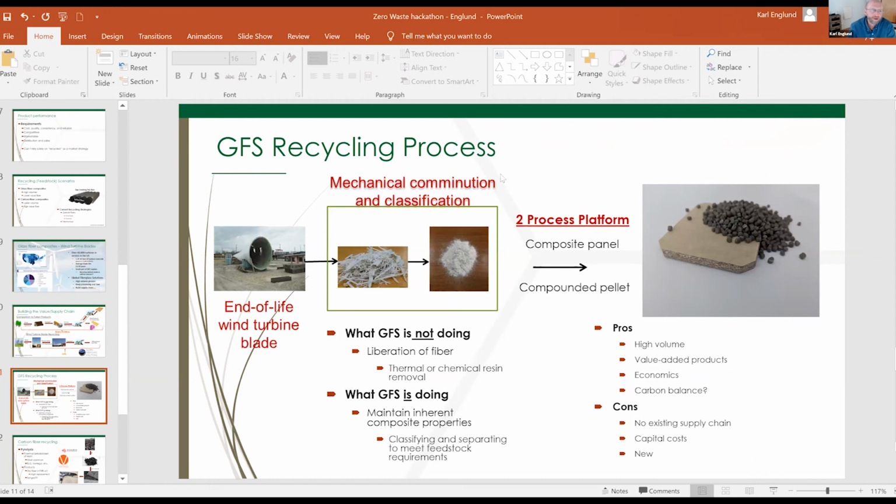So basically what we do, we break down the product. We don't try to liberate the fiber out of that. We break it down into what we call a furnish, that looks like what you would see in a fiberboard plant, where you make a composite panel out of it. The pros: we can take a high value out of it. We get some really nice products that fit into a market and make the economics work. The problems, like I said, are no existing supply chain. The capital costs are pretty high, not too high, but they definitely make investors look twice at it. And it's new, it's different, and those are the things that we need to overcome.